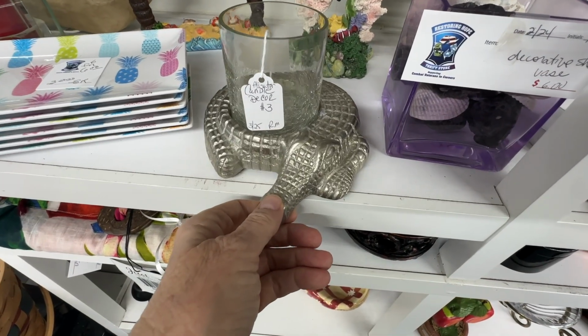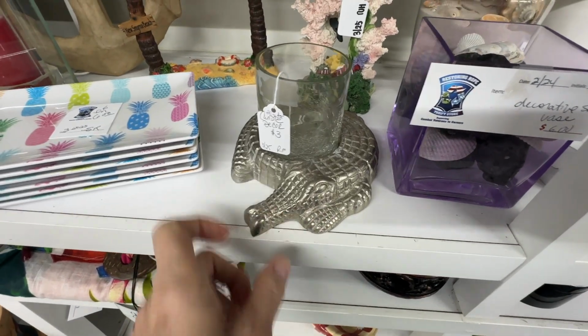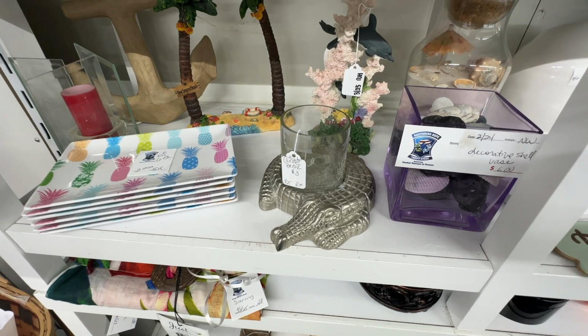This is definitely regional decor. This is an alligator candle holder. I live in Florida. We have one or two alligators in the state.